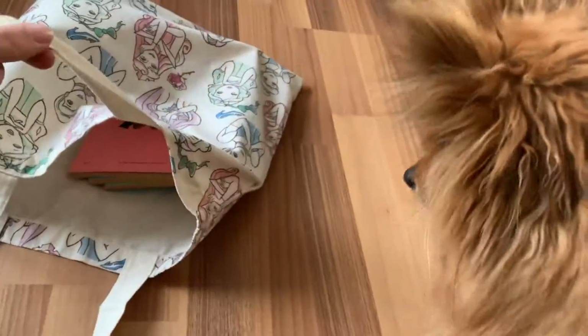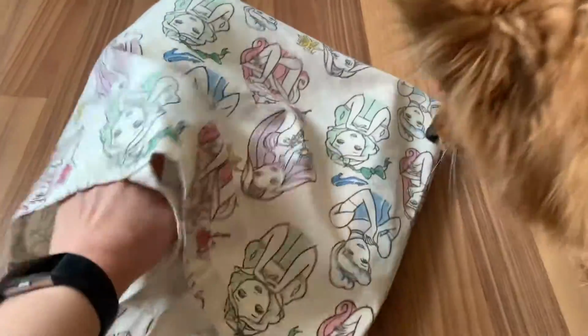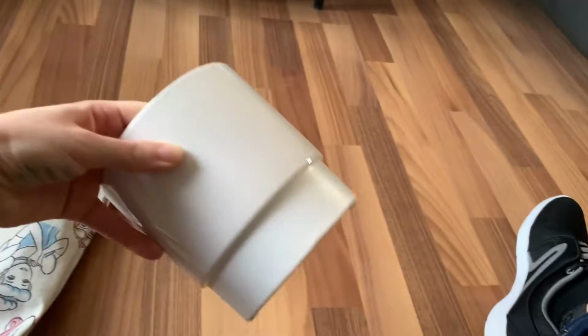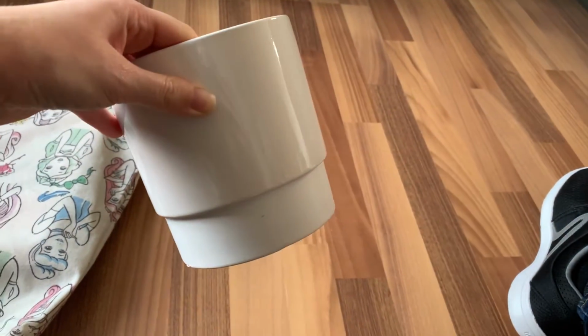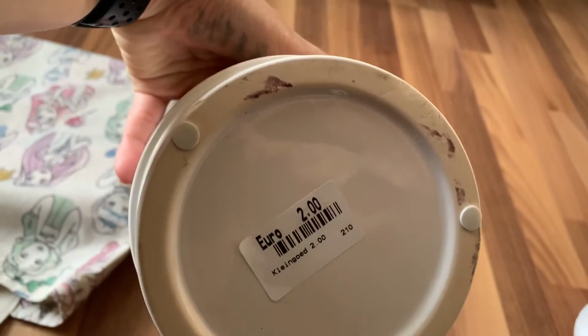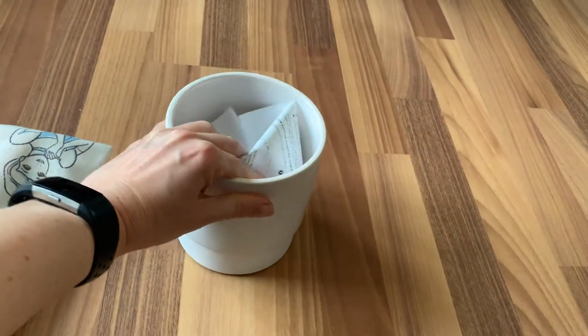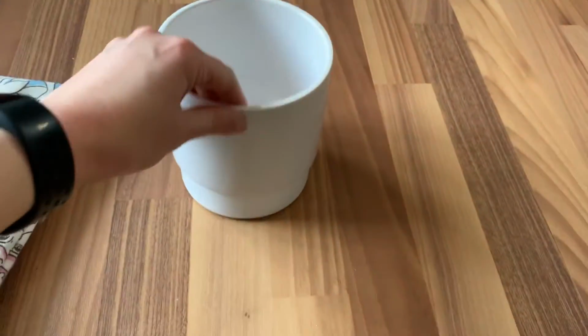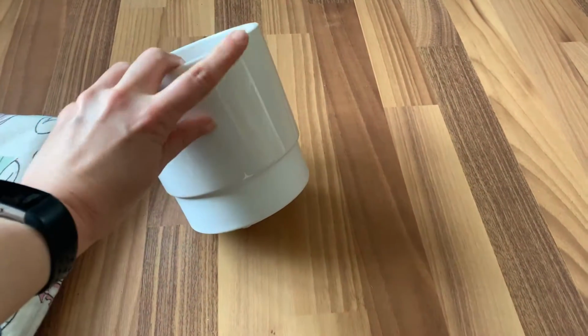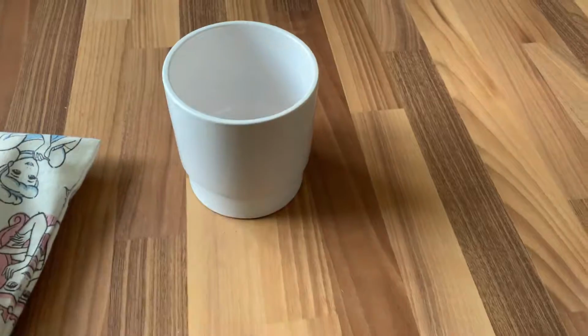So the first thing I am going to take out of this is this face thing. I still don't know how to say it. It was €2 and I have the receipt. And I'm going to use it for a very fun DIY. So this is not going to be white anymore when I'm done with it.